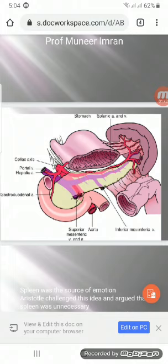The attachment with the kidney is called the lienorenal ligament, and the attachment with the greater curvature of the stomach is called the gastrosplenic ligament, which actually contains the short gastric vessels. They are very important while we are doing splenectomy or gastrectomy. These short gastric vessels should be very carefully ligated.